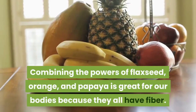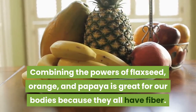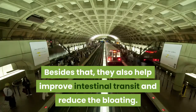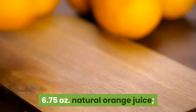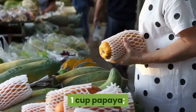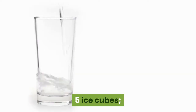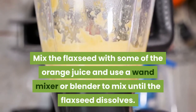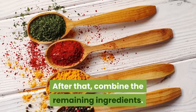Orange, papaya, and flaxseed smoothie. Combining the powers of flaxseed, orange, and papaya is great for our bodies because they all have fiber. Besides that, they also help improve intestinal transit and reduce the bloating. Write down the ingredients. 6.75 ounces natural orange juice. 1 cup papaya. 1 dessert spoon flaxseed. 5 ice cubes. Mix the flaxseed with some of the orange juice and use a wand mixer or blender to mix until the flaxseed dissolves. After that, combine the remaining ingredients.